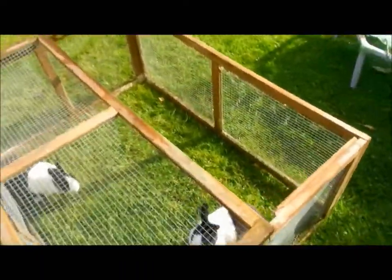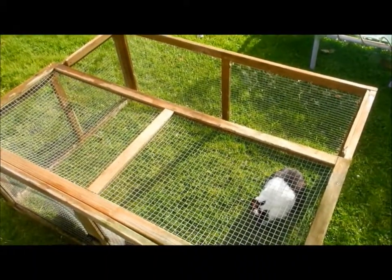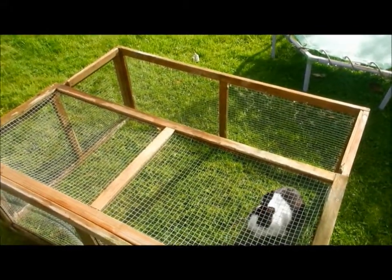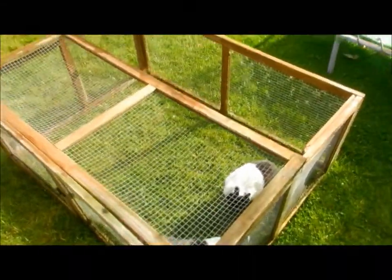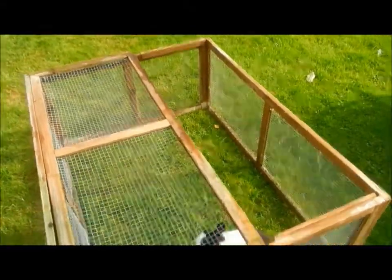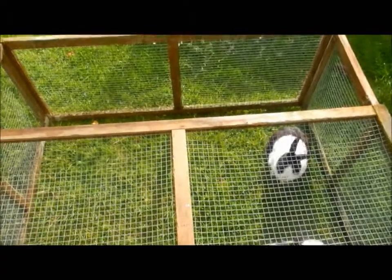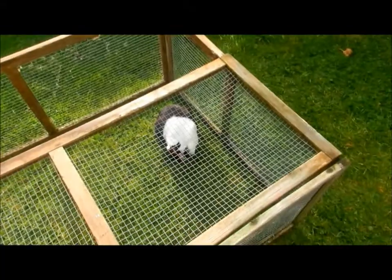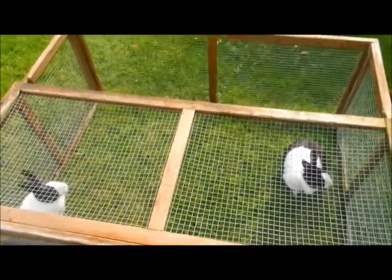I think somebody must have not closed the door of the hutch or the run properly, but I'm just so glad that they're still here now. Tash could have easily got out, but she decided not to get out for some reason. I don't know why, but that's them in the run. And then I've got Lily and Coco in their cage, and they've got a choice of going in the cage or on the shed floor.